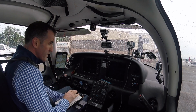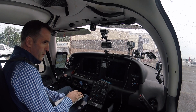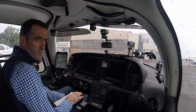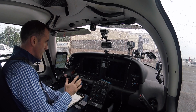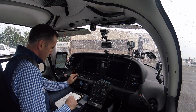I think we'll depart here, head out to the North Shore, autopilot. We may go to the VOR or something. See if ATC is friendly. We'll ask them for an ILS into ISLEP and then come back here and do a couple of landings. Nothing out of the ordinary. So let's get going here.